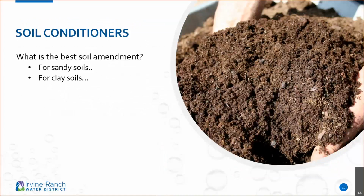So if you do need to amend your soils, what is the best amendment? For sandy soils, for clay soils, for any kind of soil you have. You know, I really love using compost. I love using my own compost, but it's a great way.